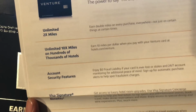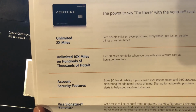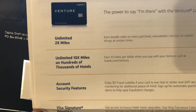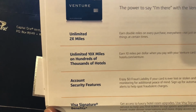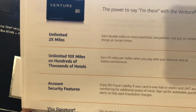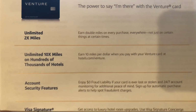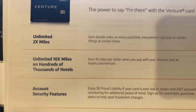So I received this in the mail while I was going on vacation in South Korea and the Philippines. And basically this was an offer from Capital One to upgrade from my Venture One card to the actual Capital One Venture card. So basically it all breaks down to this.